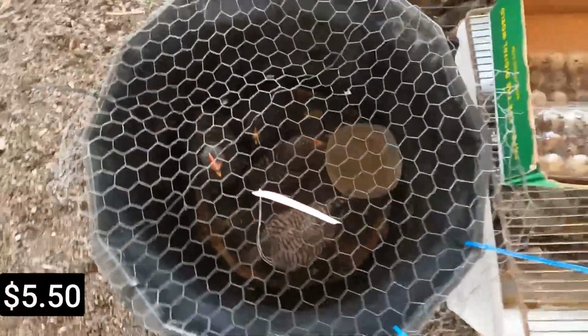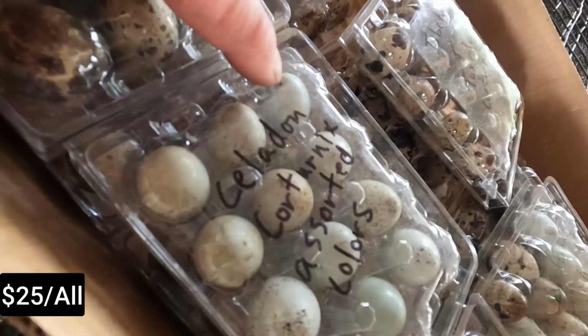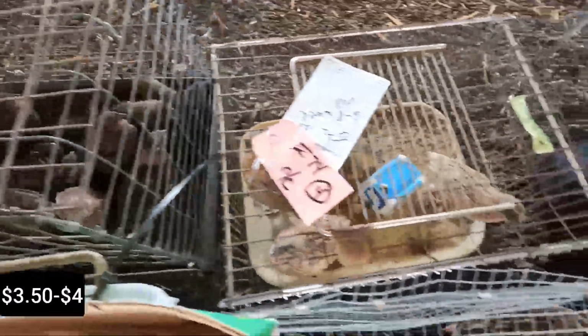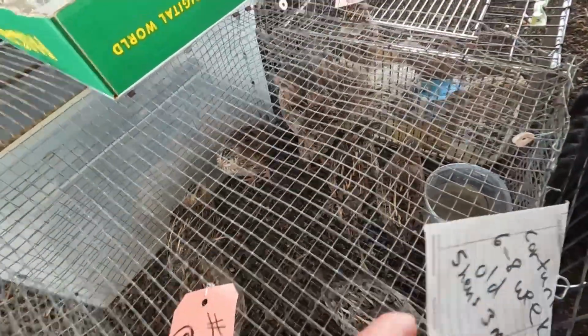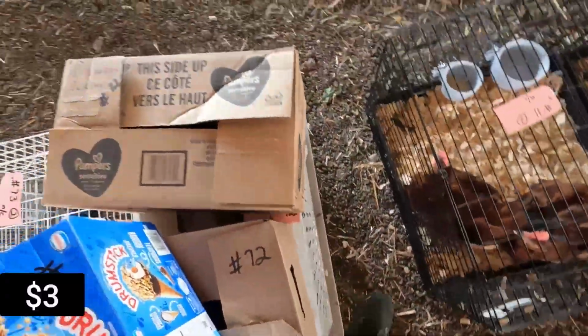Got some barred rock chicks there. Bunch of Coternix eggs. Can never pronounce that word right. But the blue eggs, kind of cool. Bunch of little Coternix. Just a lot of Coternix in general. Crazy bird. 5 to 6 week old. Those are about ready to lay. What do we got here? Buff saddleback goslings. Interesting. I love those. It's cool. Cayugas, don't need them. Cayugas. I'm guessing this is a Cayuga?